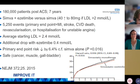So this is a question about ezetimibe. IMPROVE-IT was looking at ezetimibe, and as you can see, there is a reduction, but it's small. This is because on average, you get quite a range of cholesterol reductions, but actually the benefit is related to the LDL reduction. So for people who don't respond to it at all, they don't get the benefit, whereas if you respond beautifully to ezetimibe, you get lots more benefit. And so it averages out.